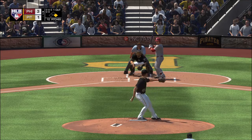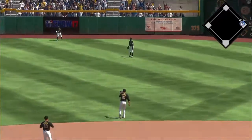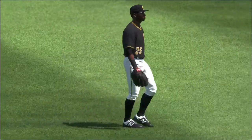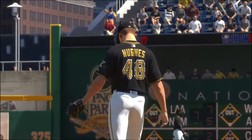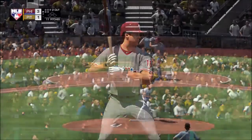Here's Wilson Ramos. The pitch to Ramos. Swing and a line shot, caught. And it's 2 outs. Polanco looked like that was going to drop, but Polanco got there in a hurry to make the play. 2 outs here in the 7th. They'll bring up Drew Stubbs. Stubbs is 0 for 1. He walked back in the 6th.